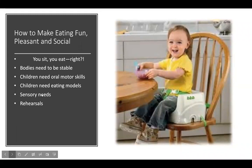And then this idea about rehearsals. Kids need a lot of exposure and what we ultimately call rehearsals with foods, before they may even bring it close to their mouth or put it in their mouth. They need to see that food. They need to learn more about it, and they can do this through being offered the food at meal times and having those little rehearsals. And kids do need a lot of rehearsals with a new food before they will ultimately try it by taking a bite or tasting it, but by licking it.